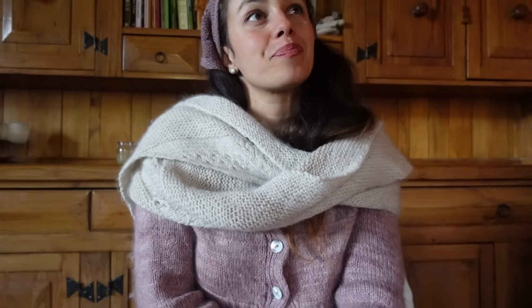I have other beautiful shawls. I think I have five shawls that I made so far, and I use them all, but this one is the one I use the most. I think it's because it's white and fluffy, and it goes well with basically everything in my wardrobe.